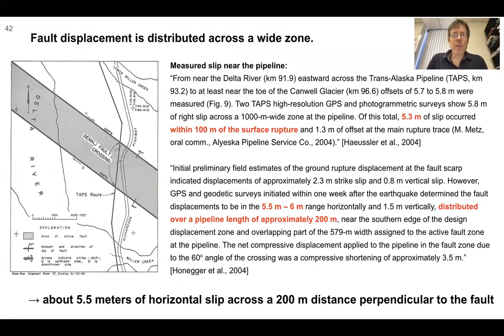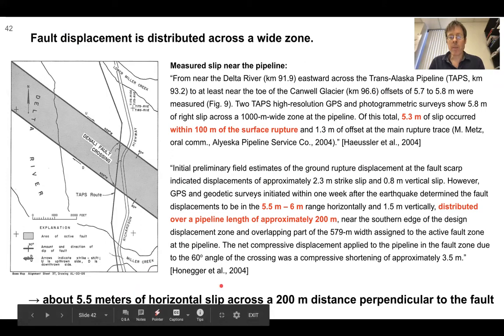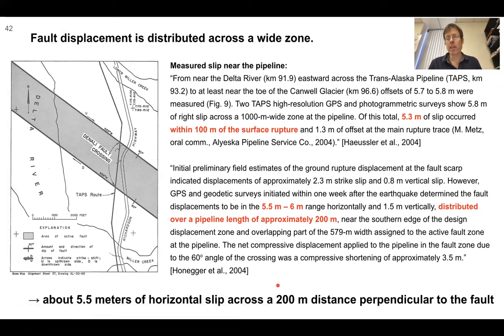So here's a concept to think about, that fault displacement is distributed across a wide zone. And even in the 70s, they had an idea about this. The slip doesn't occur just across a tiny interface, but it could be hundreds of meters wide. And so here's a couple of published quotations about the type of slip that's occurred. And the main point, and I'll just leave at the bottom, is that about 5.5 meters of horizontal slip occurred across a 200-meter distance perpendicular to the fault. And I'll try to explain this in the next slide.